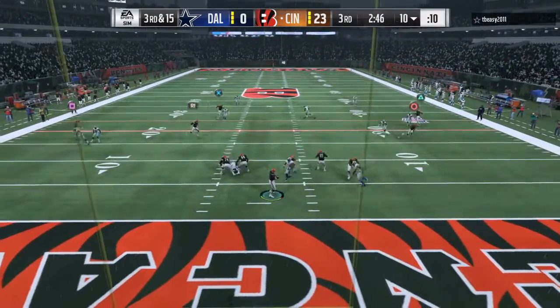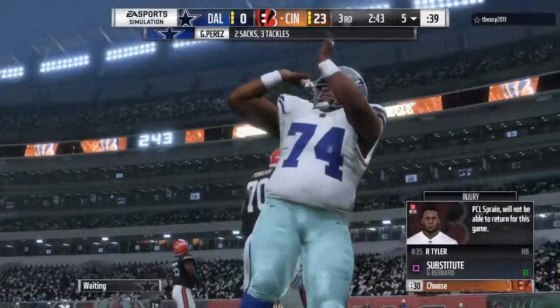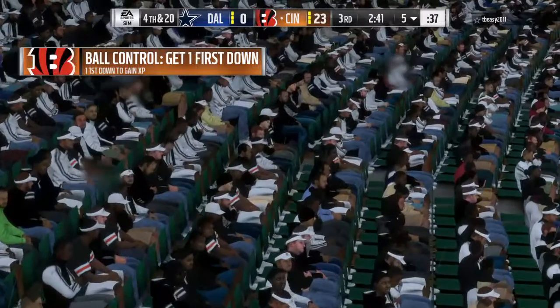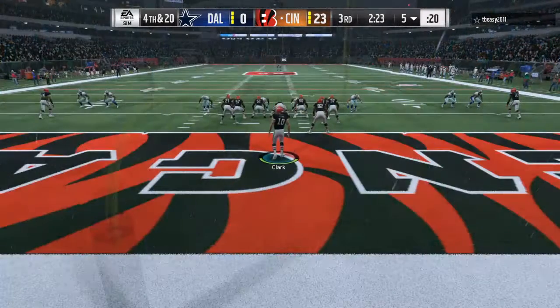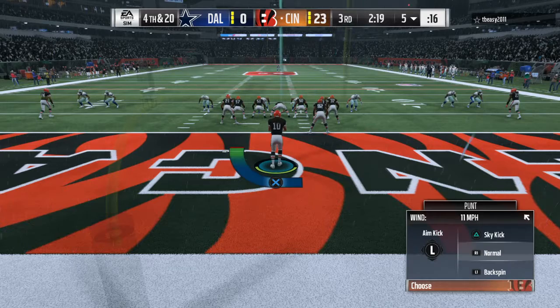3rd and long. What will Dalton dial up? And he's going to go down. Back at his own 5-yard line, it's a sack. Well, if an offense is going to throw the ball on this part of the field, any pass rusher will tell you that's his favorite part. Gets a chance to get after the quarterback. It's almost like a reverse red zone. They can create points using their defense, and this time they take their man down.